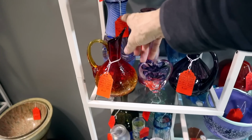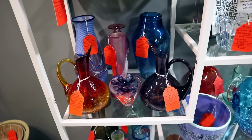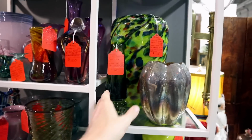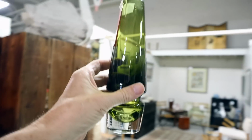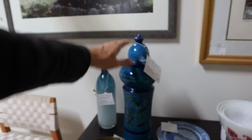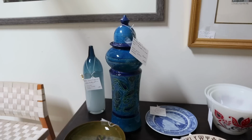These folks have the same rainbow glass ewer that I have. Mine is not crackled though, and they've got it in purple as well. This is Riihimäki glass from Finland, 1960s. It's an interesting green color when you get it out in the light. A nice piece of Vitosi pottery here for Rosenthal Netter. This is Rimini pattern, priced at $250.